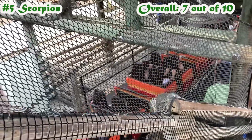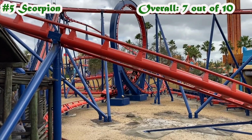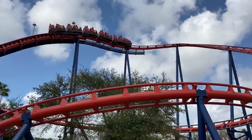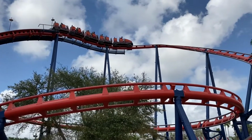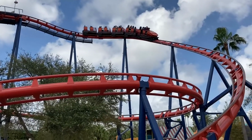Number 5, Scorpion. Overall, 7. This classic steel looping Schwarzkopf looks like a basic looping family coaster, and in many ways, it is. But man, is it fun!